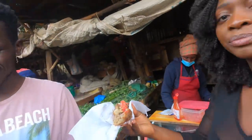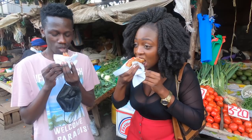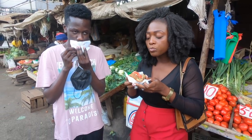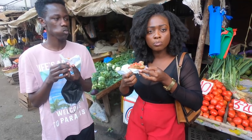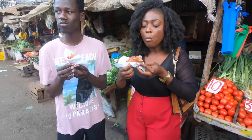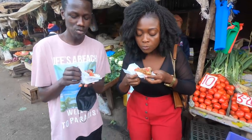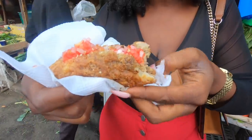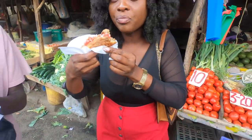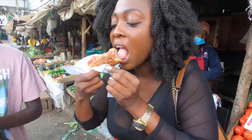So guys, I'm going to be trying their kebab. How is it? It's nice. Let me try it with the sauce. It tastes better with the pepper. Because I'm from West Africa, and West Africans, we like a lot of pepper.